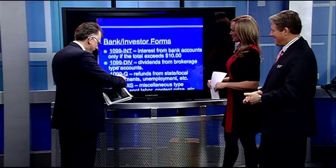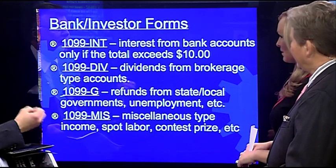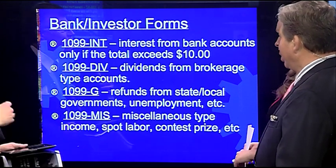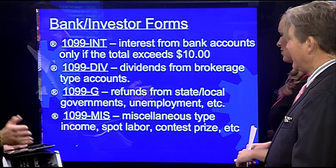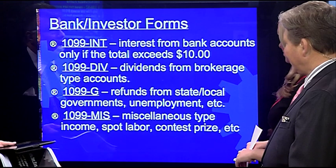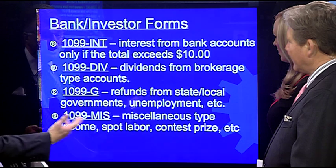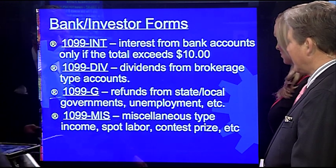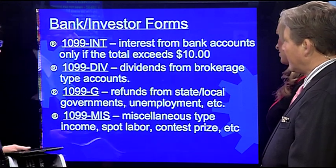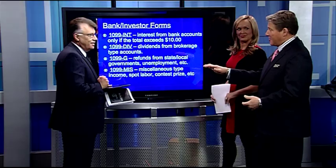Right. And bank and investor forms, the 1099-INT. This is the form you get from your bank telling you how much interest you made at the bank for that last year, only if it exceeds $10. If your interest was less than $10, they're not going to send you one, so don't be looking for one. 1099-DIV, that's dividends from a brokerage firm that you might have, like stocks and bonds and things of that nature. 1099-G, those are refunds from state and local governments, unemployment and stuff like that. And 1099-MISC, that's for spot labor you might have done, or if you won a prize. If it's over $600, they're required to give you a 1099. $600 is the threshold? That is correct.